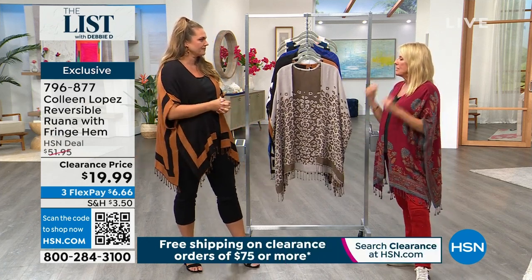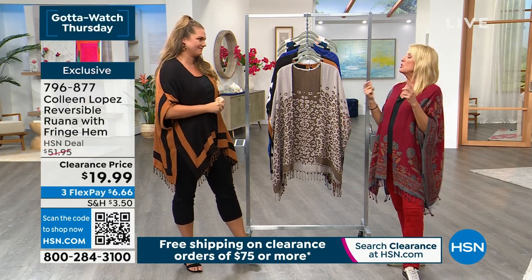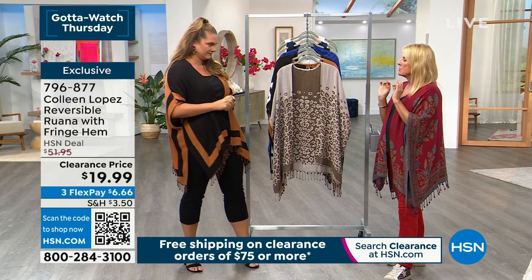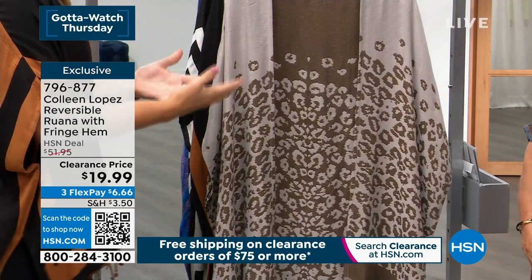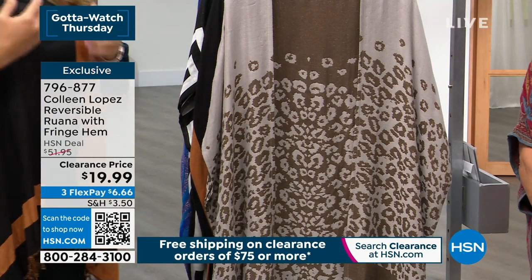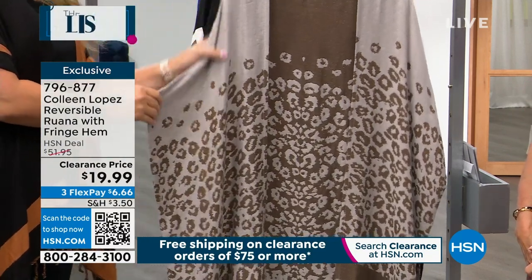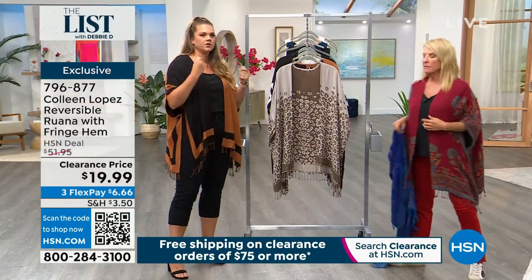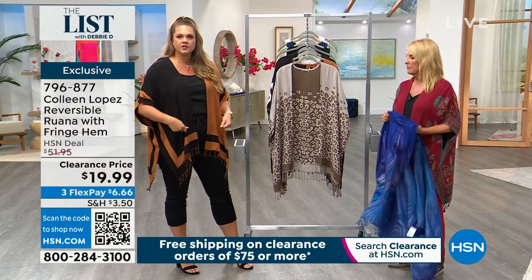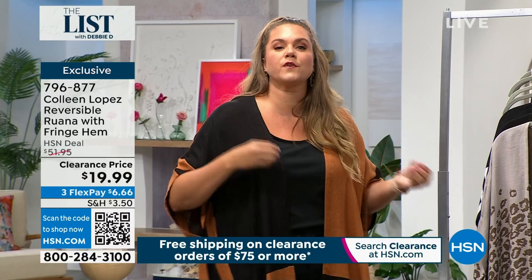Now, let's talk about the actual material itself. Because a lot of times when you see toppers, they're either gonna be really flimsy or they're gonna be too heavy. This one, honest to goodness, is the sweet spot. What she has done with this is she always wants pieces in your closet that are gonna transition really well from season to season. This is a substantial amount of material, so I can wear this now over my tank tops, or I can put underneath of it a turtleneck, long sleeve, wear a pair of jeans and boots with it with a hat, transition it into the fall season, and it's going to fit perfectly.